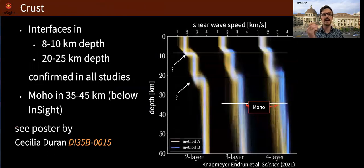And an immediate result is that we find at least two very strong interfaces in all our analysis. The first is at 8 to 10 kilometers and transitions from very low seismic velocities, lower than the crustal velocities we find on Earth, to intermediate ones. Also, the second one is very clear in all inversions and was interpreted as the Moho, the boundary between the crust and the mantle at first.